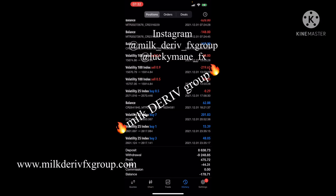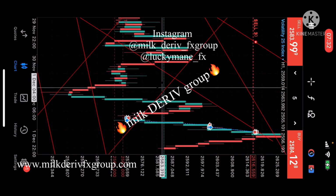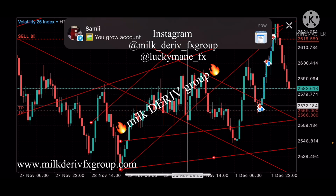You can see the balance of $62. The other part, I hadn't traded the accounts. It was from the balance of $62. Now, this is V25 buy. As you can see, we bought the trade. Now, we bought the trade here.